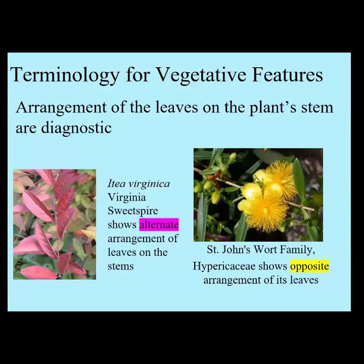All right. So here's some examples of arrangement of leaves in this Virginia sweetspire on the left. Look at the way the leaves attach to the stem, and that's in an alternate fashion.